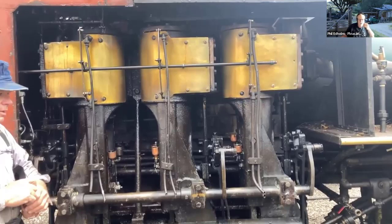Back in the day, apparently, they would keep outside the roundhouse, or in the roundhouse, a boiler that was kept hot, and they would use the steam from that to fire the engines, because basically you can't atomize the oil. The oil gets atomized by a steam spray in the burner, so it'll burn. You can't do that until you've actually steamed up.